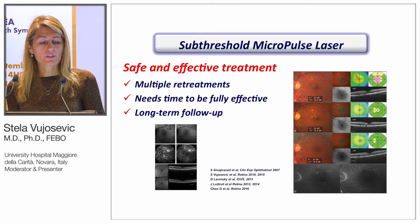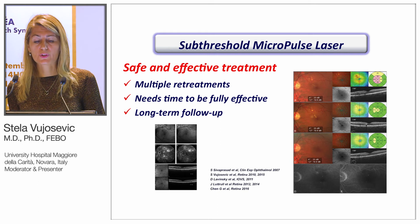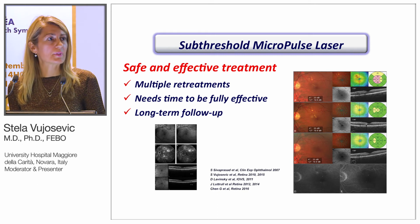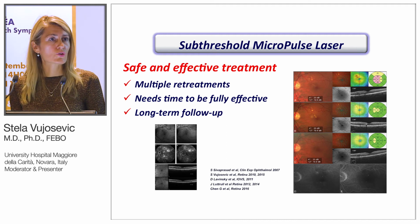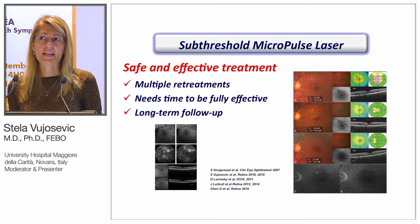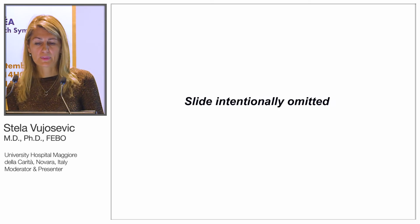You need to know that you need some time for this treatment to be fully effective. As Marco said before, it does not give an immediate effect, but you need some time. And now we have also some long-term follow-up of these patients and long-term data. So I will show you some cases that I followed and treated at the University of Padua with Professor Midena.